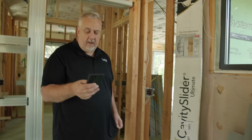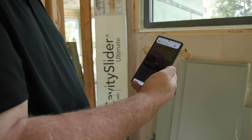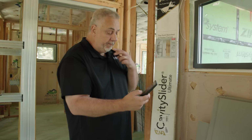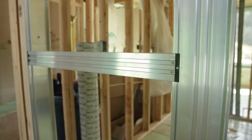Certainly Cavity Sliders did it, but you can look at this right on their QR code. I can pick it up and go right to their assembly instructions, right? So I didn't have to go home. I didn't have to download anything. I didn't have to print it. I can watch a video on installation. I can get their instructions here. A lot of manufacturers are now doing that, so we can get that information right out here on a job site. Instead of sending a booklet that gets torn and lost, you can jump online, watch the video, and get all the little tips and tricks right from Cavity Sliders on their units.